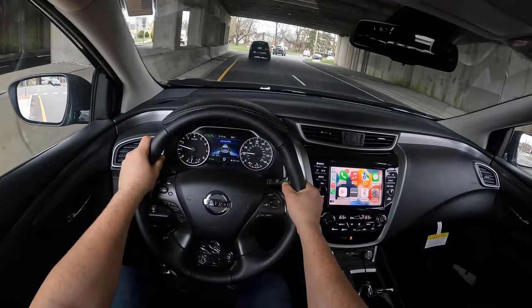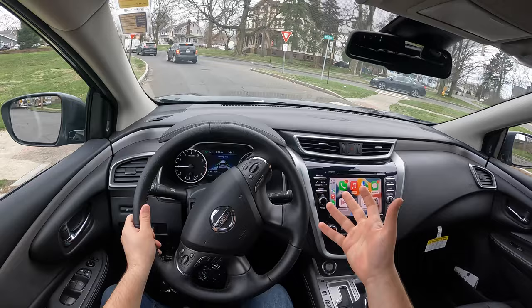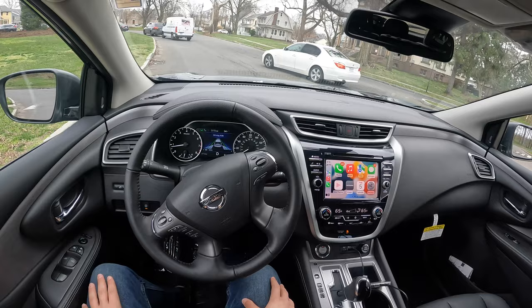And this V6 honestly sounds like it's off. Doesn't feel like it's on. Very quiet, and the exhaust setup on this 3.5 is good, or the engine itself overall is very, very good. So very impressed with this 3.5 in this Murano overall, but definitely showing its age from the outside and inside.